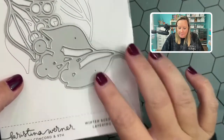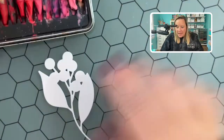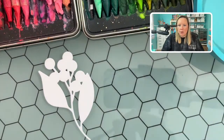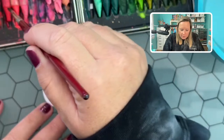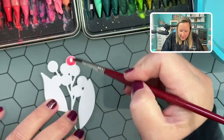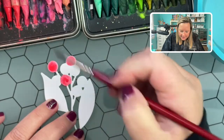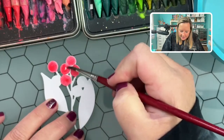What I did is I die cut the background out of watercolor cardstock, so it's distress watercolor cardstock, and we are just going to simply add some green and some red with distress watercolor pencils. Super, super simple. We don't need to spend a lot of time figuring out what we're watercoloring. We're not going to shadow anything. Right now, I'm just using the Candied Apple Distress Watercolor Pencil, and I'm adding some color to the berries. Super, super simple. Again, no shading, nothing. I'm just adding some color.